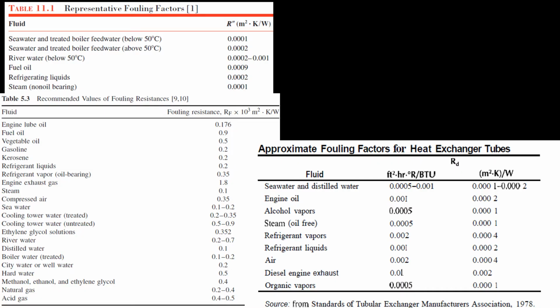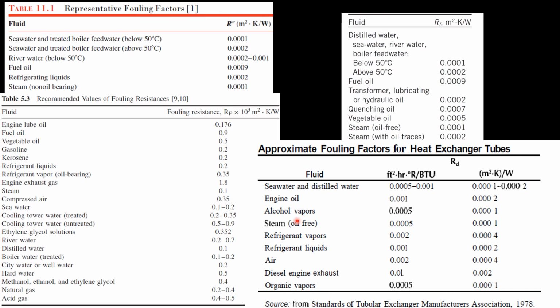And one last thing, there's plenty of tables in textbooks and other sources that we can find all over so we can make sure that we can calculate our problems in more efficient and actually real life representative ways.